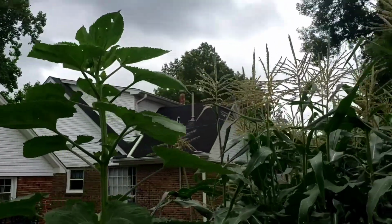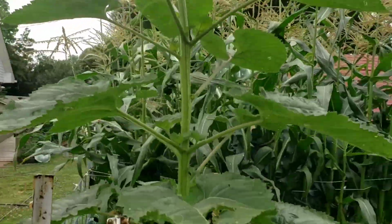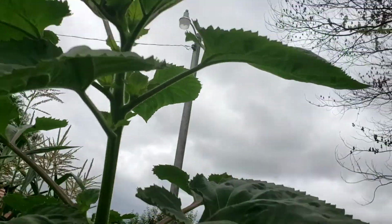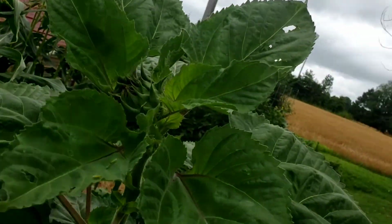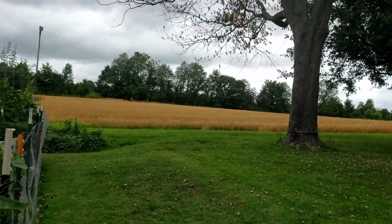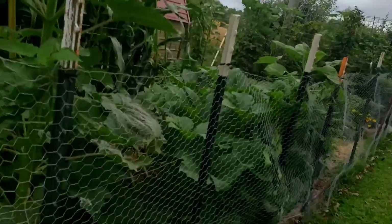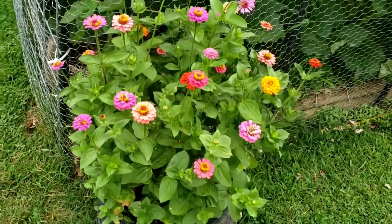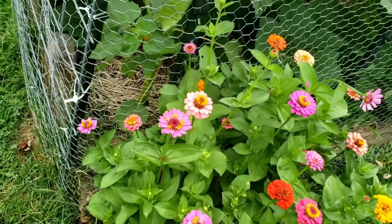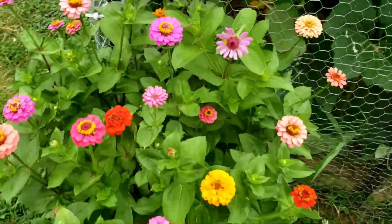All right, Logan's sunflower, it's getting big, big, big, big. And it's got a head. Let's see if I can pull it down. So hopefully y'all can see that. It's got a head starting on it. I don't know, it's too tall. I can't see if y'all seen that or not. And then all his zinnias. Aren't they gorgeous? Gorgeous, gorgeous.